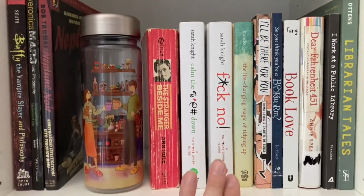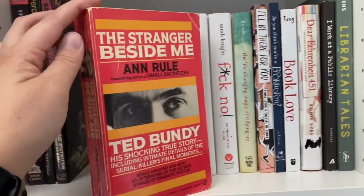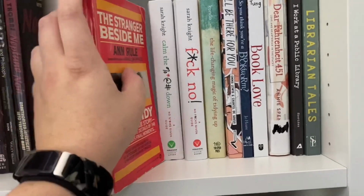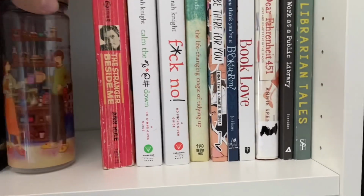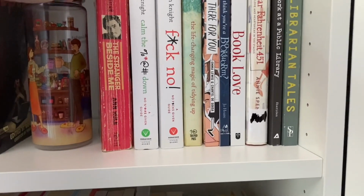Okay, so here we have nonfiction. This is an amazing book. If you want to get scared, read this book, because dang. That's all I have to say. You'll learn a lot reading this book. I did a whole book report on it in college.